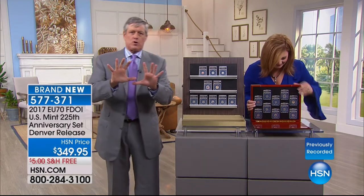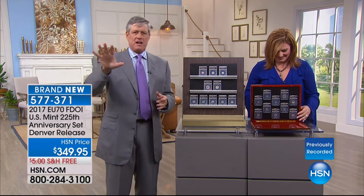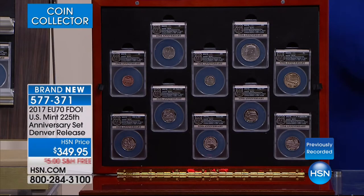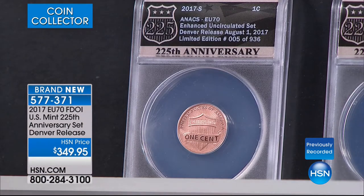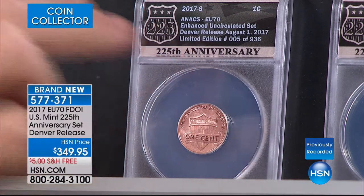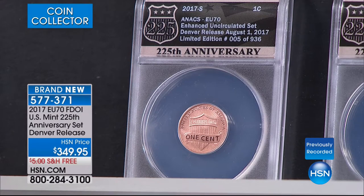Gosh. Now, they did 225,000 sets sold out from the Mint in 3 to 4 minutes. They did 25,000 sets at Denver. I guess maybe I've not made that clear, these are one of the 25,000 Denver sets. That's why it's at the Denver release. These are Denver release sets, as you can see, from August 1st, 2017. So that's why that label is of critical importance, so that you get one of those 25,000 sets that was a Denver set released at the show. So you have another subset of rarity. That's how you get that label.